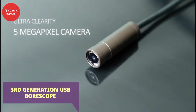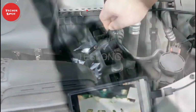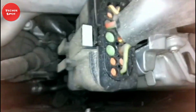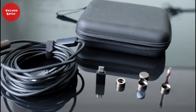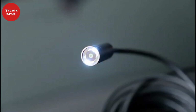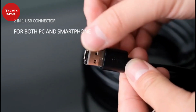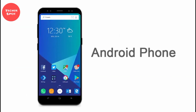Third generation USB Borescope. Looking for a smart way to inspect your car engine, pipes, or any other compartment where your eyes cannot see? Then what you really need is a good endoscope. This flexible gadget can easily expand and increase in length up to 16 feet. It has a 5-megapixel HD camera which gives a clear and detailed image, and enables you to see the tiniest parts inside the engine. This gadget supports both full-size USB connector and micro USB connector, and you can easily connect it to your smartphone, tablet, or PC.